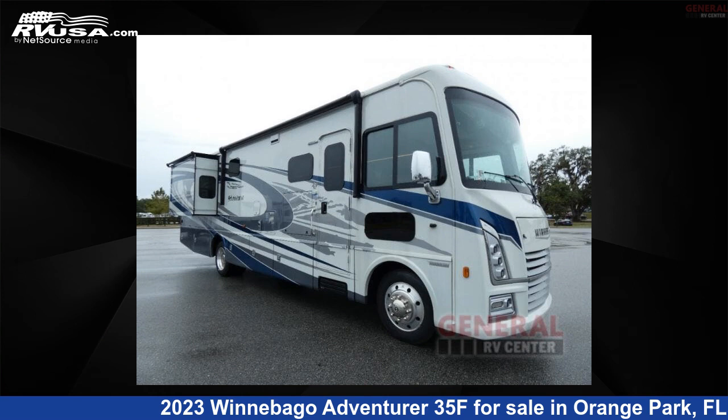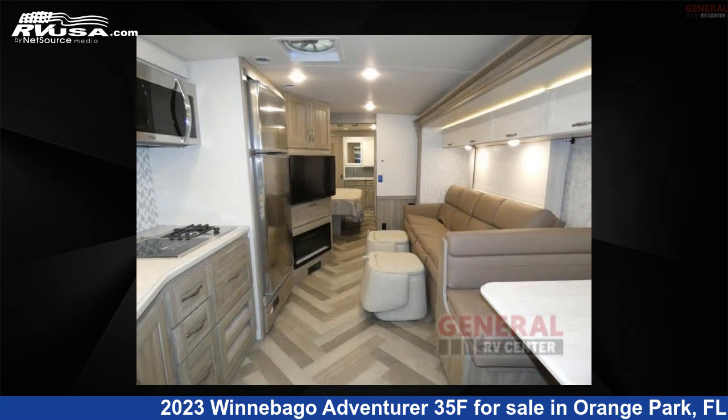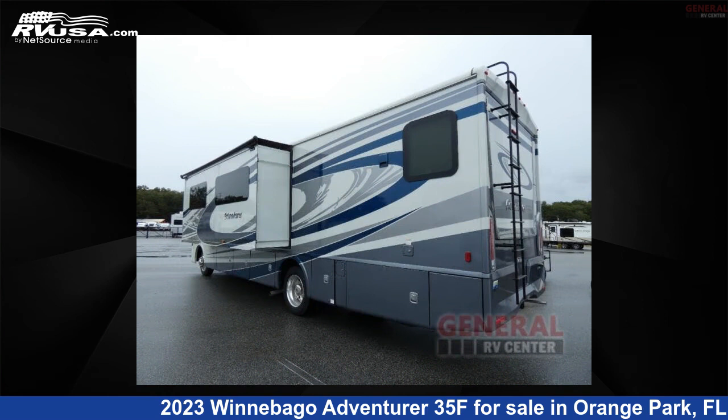This 2023 Winnebago Adventurer 35F is a Class A RV. It is located in Orange Park, Florida, 32073 and is offered for sale by General RV Center.